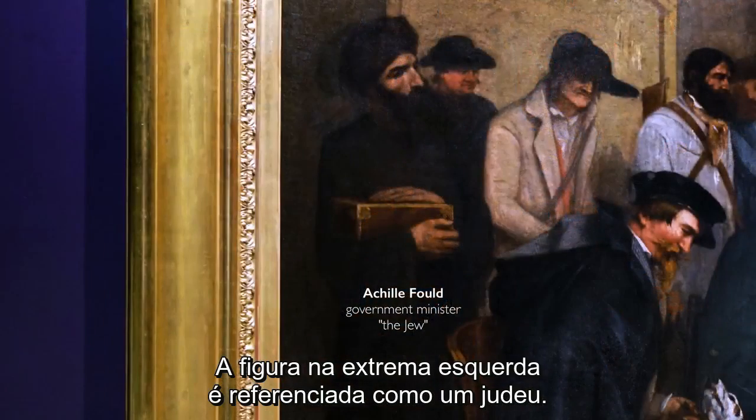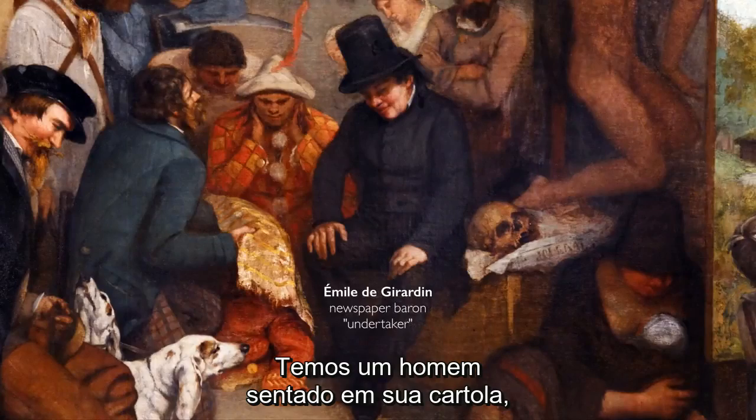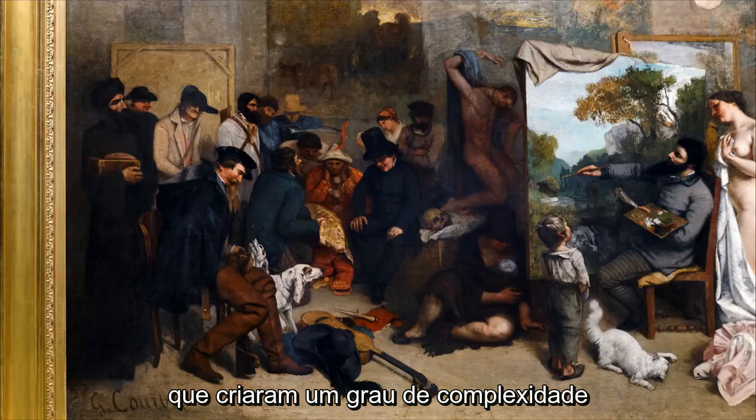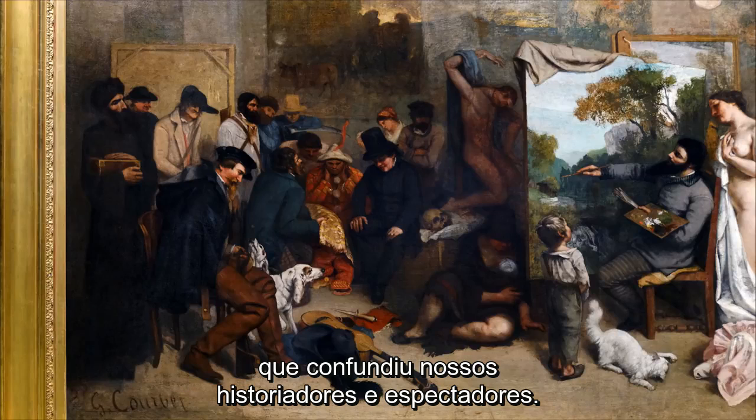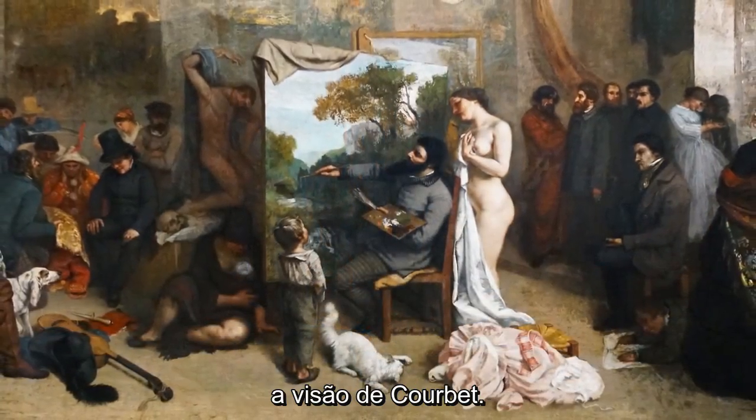The figure at the extreme left is referenced as a Jew. We have a man seated in a top hat who's referenced as an undertaker. And it is these types of figures that created a degree of complexity that has bewildered art historians and viewers alike. This is a painting that is highly subjective. This is Courbet's world, Courbet's vision.